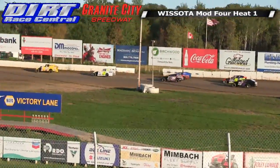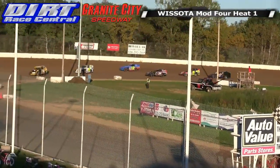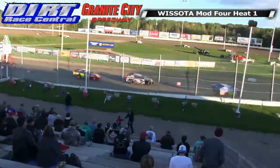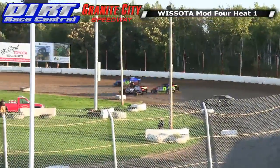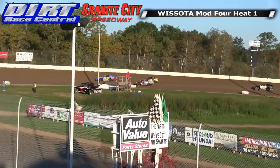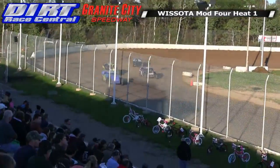Green out. We're back underway once again as we try it all over in heat number 1. The first out of 3 for Mod 4s. Kyle Fell at the end of 1, chased by Bryce Bjerken in car number 6J. 19F Fuchs in that third spot, 76. Up Brandon Ferris in the top 4. It's Essler in 11 and Forrest Foster in 6-6.